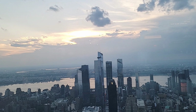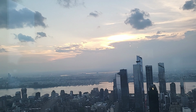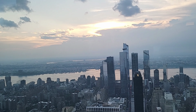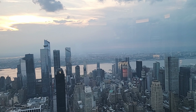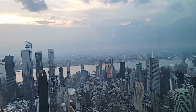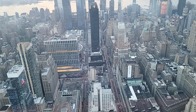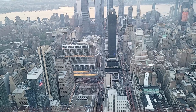Wow! Words can't describe the sheer beauty that unfolds before our eyes. The Empire State Building offers 360-degree views of the city skyline, Central Park, the Statue of Liberty, and more. It's a sight you'll cherish forever. Did you know that the Empire State Building was completed during the Great Depression in just over a year? It was a true engineering marvel of its time.